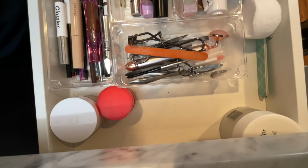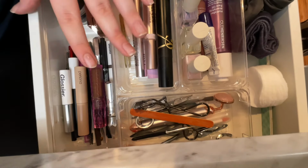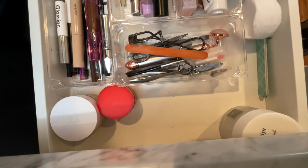Okay, so that is what this drawer is looking like. It's not the prettiest drawer in the world, but this is the one I use a lot because I have all my tools in here, and then I have all my skincare, so it's gonna get messed up pretty frequently.